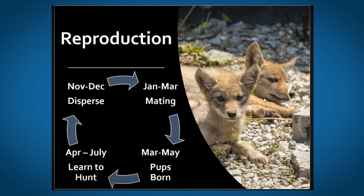So coyote gestation, how long it is from the time they're pregnant to the time they have their babies, is the same as our domestic dogs. It's about 60 days. So if they breed right away in January, it'll be 60 days after that. By March, it'll be 60 days after that. So pups can be born in a pretty wide span of March through May. Generally, they have 4 to 6 pups, but just like any other animal, including humans, sometimes they can have more.